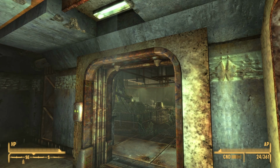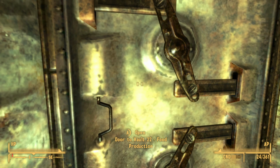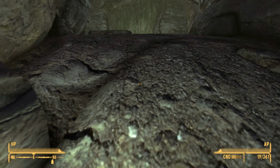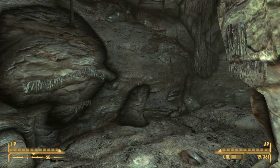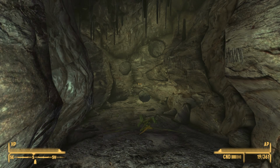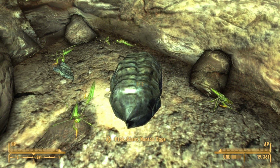As you do that, you should now come into this room. From here, if you look to your left, go through this door over here. Once inside, just go straight, so you should be heading east. In the intersection, continue to go east and follow this all the way through to the end. On the floor, you will find the giant mantis egg. Go ahead and take it. And then we will need to go back to Red Lucy.